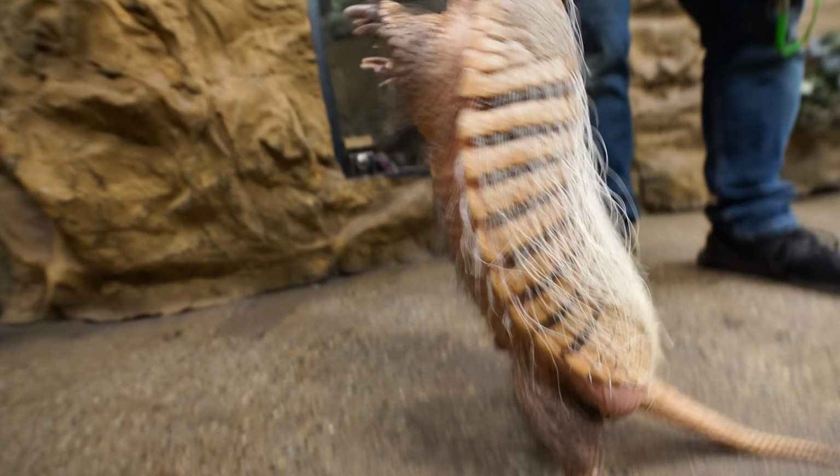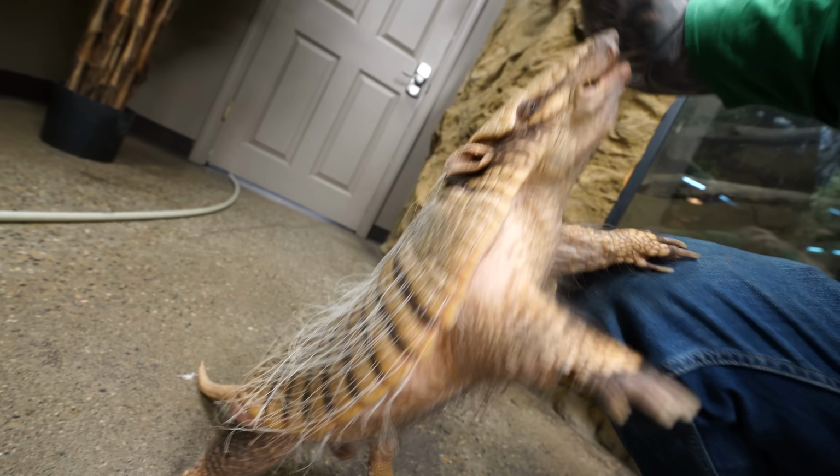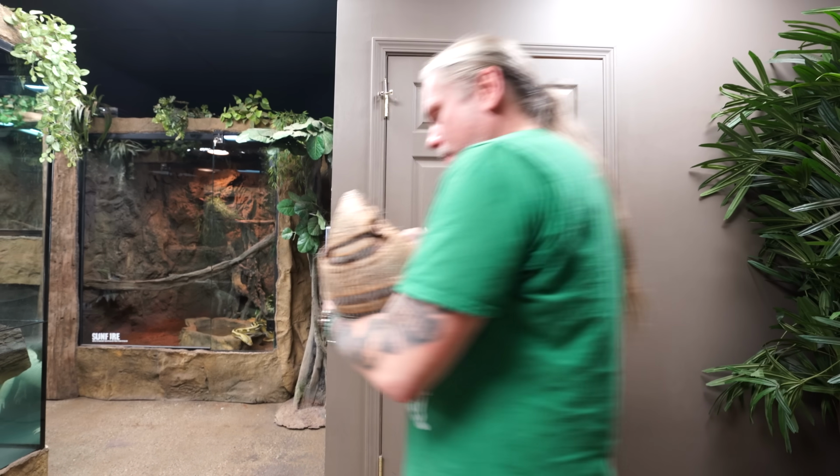Dance for me, dance for me. I love this little guy. One more dance, come on. Dance up. Good boy. Can't wait till he has that giant enclosure so he has tons of places to get enriched and we don't have to just let him out all the time to destroy the place. There you go, baby boy.